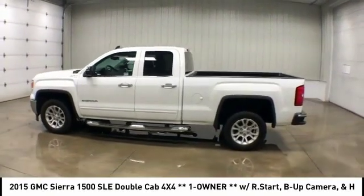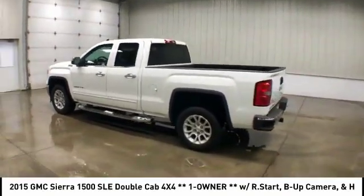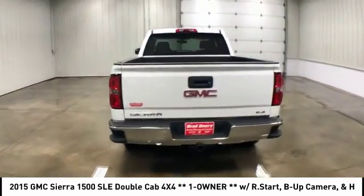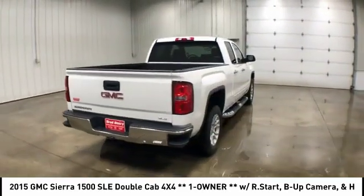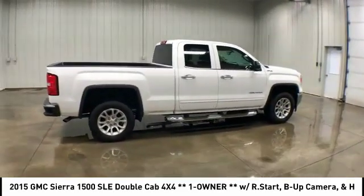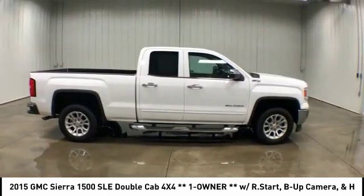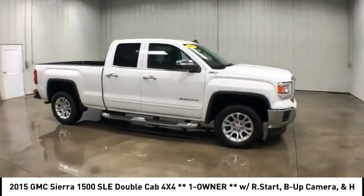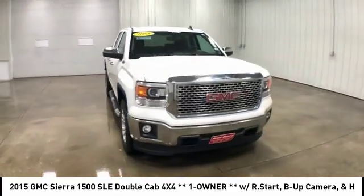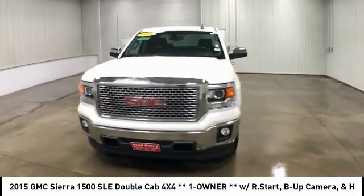We are pleased to show you the 2015 Sierra 1500. The GMC Sierra is a full-size pickup with all the functionality you could expect. With multiple trim levels, the GMC Sierra provides a wide range of features for you to enjoy. Power and advanced technology can both be found in this fantastic truck and is priced below $30,000.